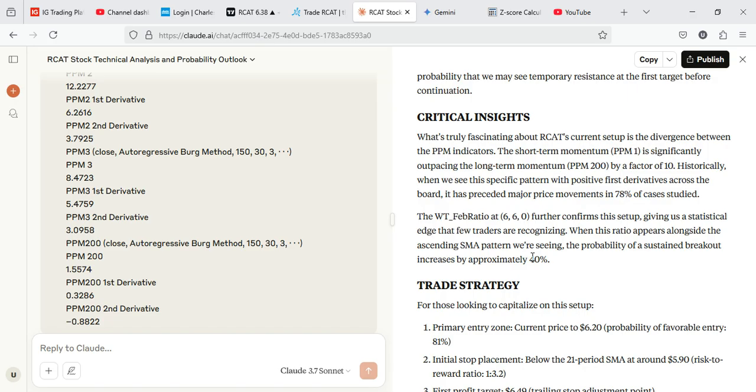Okay, it has preceded major price movements. Okay, maybe yet more may come. We have seen some movement already. Let's see now, Fibonacci ratios further confirm this setup, giving a statistical edge that few traders are recognizing. When this ratio appears alongside the ascending SMA pattern, we are seeing the probability of a sustained breakout increases by approximately 40%.